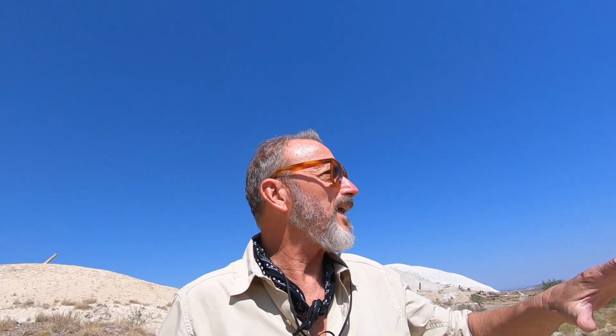The Spanish were the first ones that documented this in this area, that there was a salt mine. So they mined salt here 2,000 years ago. Is that incredible or what? And because of this being a valley that was underwater and all the volcanic sediment.